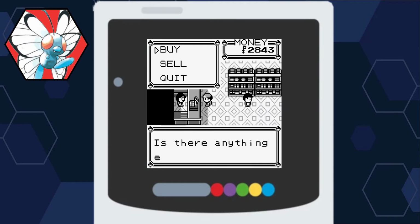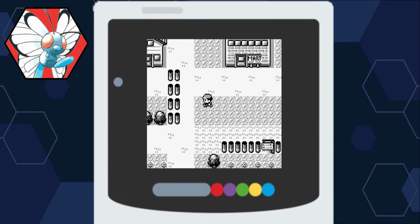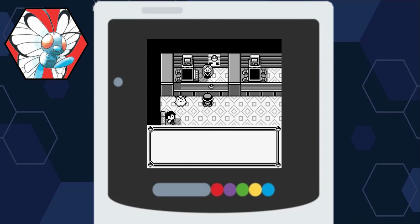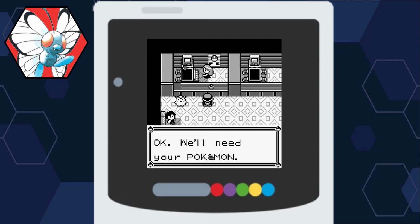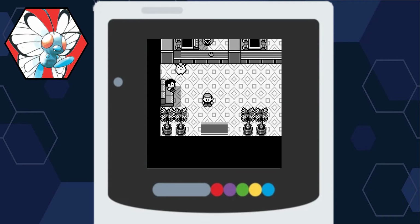We also receive TM34 from Brock, which is Bide, a move that makes the Pokemon stand still for about 2 or 3 turns by charging its energy. It depends really on speed for how many turns it takes. And then on the last turn of Bide, it hits back the opponent that's been attacking it for damage equal to 2-fold the damage it took altogether.